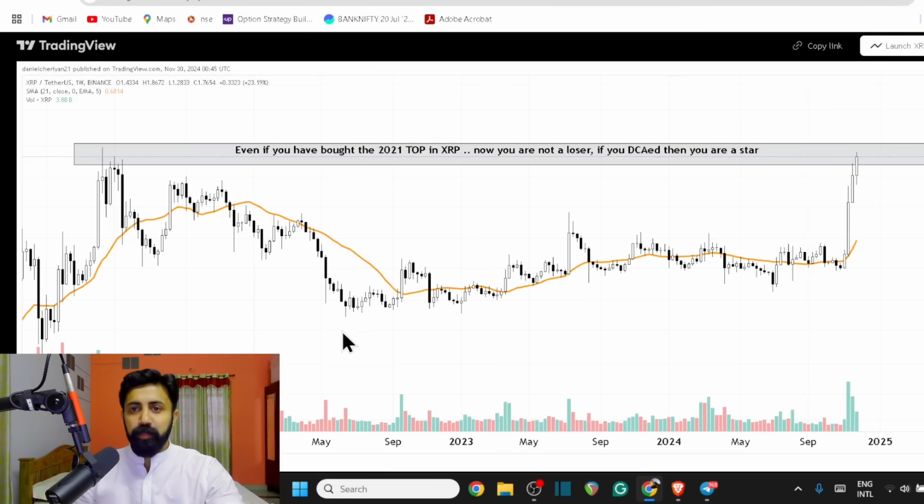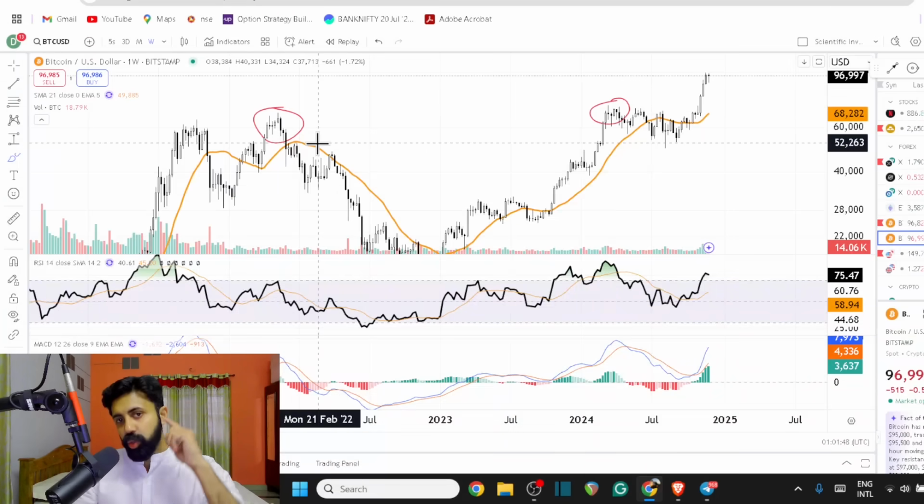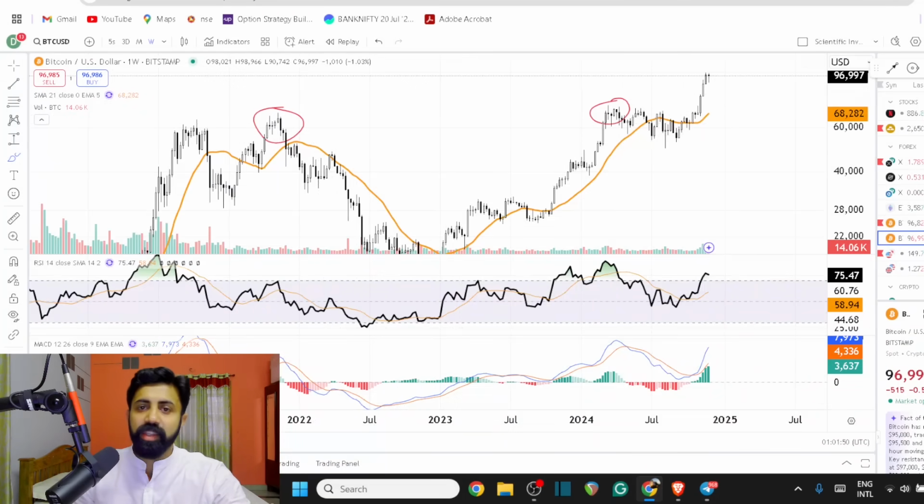Things are heating up pretty quickly. XRP pumped into the 2021 highs zone. And right now, watch the market. It's going parabolic and it's showing you some signs which you should not miss.